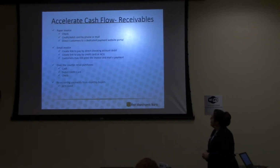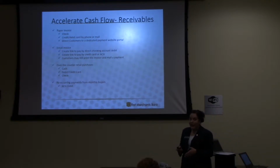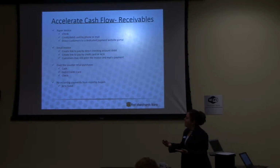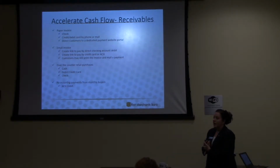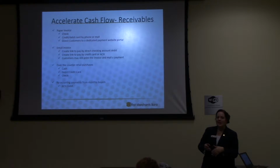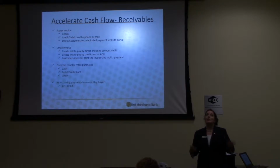Okay, accelerating cash flow, the receivables end. By show of hands, we looked at people who are paper invoicing their customers, email invoicing their customers. Some of us in the room have over-the-counter retail purchases, and some of us have recurring payments from monthly buyers. As it pertains to speeding up your cash flow, from when I take my revenue to when I can spend it on products for my business, as far as paper invoices go, we as a bank are trying to get people away from paper, whether it's invoicing or checks. Checks continue to be one of the most frauded things in the bank, but paper is so slow.